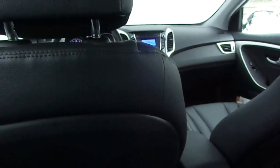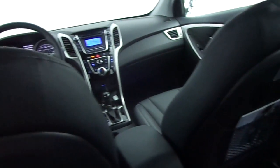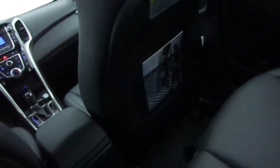Not bad. Actually, this is pretty comfortable. I mean, it's not Nissan Murano comfortable, which is a vehicle I owned a few years ago, but it's very comfortable. The seat kind of holds you in place. They did very well on these leather seats.